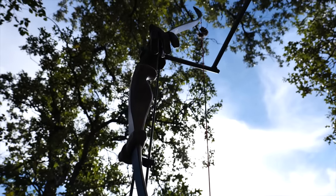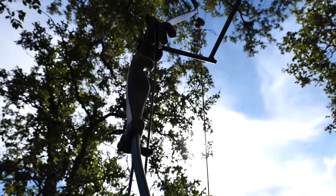All right, we're back in our tree. Got the bow hanging. Dear Lord, help me make a clean and ethical shot to harvest your bounty for my family. Amen.